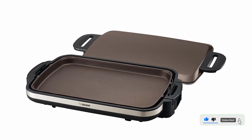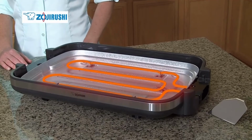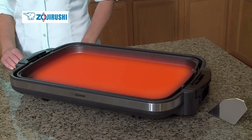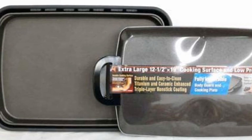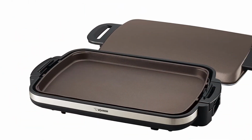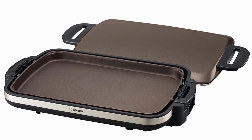The Zojirushi Gourmet Sizzler Electric Griddle also comes with a griddle lid, which can help to expedite your cooking process by sealing in the heat. When you're done making French toast or whatever brunch specialty is on the menu, the griddle disassembles for easy cleaning. Dimensions: 23.6 by 15 by 4 inches, cooking area: 237 square inches, maximum temperature: 425 degrees, wattage: 1350 watts.